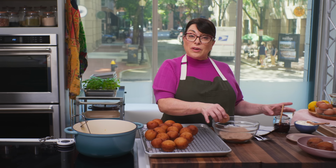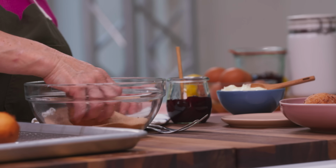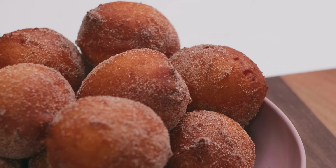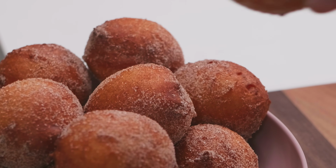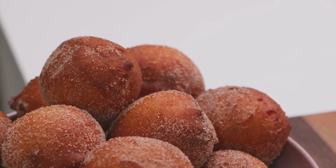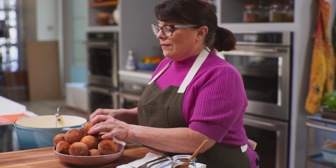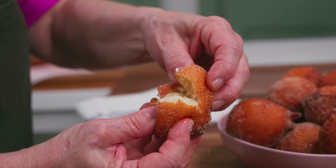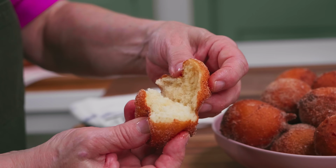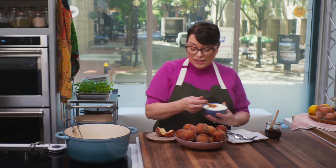We're going to serve these with creme fraiche and cherry jam, which kind of mimics what they would serve with papanache. I think they are so delicious with the creme fraiche and the jam, but they're still delicious without it. So here they are. Aren't they beautiful? I'm going to break one open so you can see how light and fluffy these are. Look at that. Isn't that beautiful? And I am going to serve mine with the creme fraiche and the cherry jam.